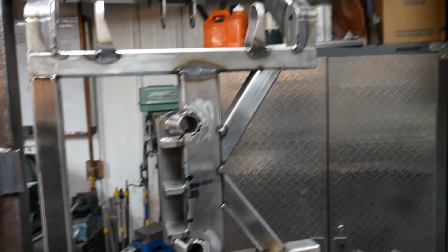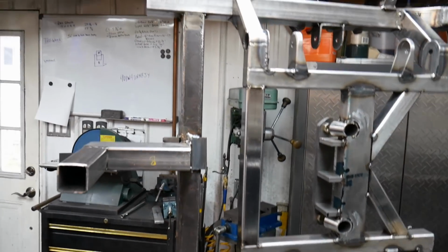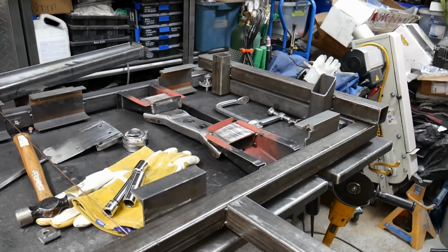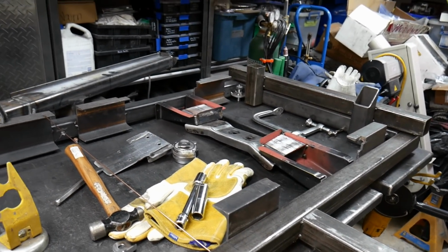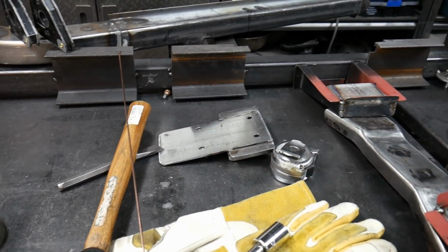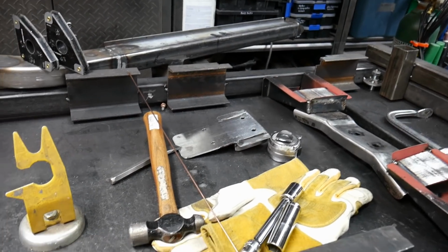It's all in. I got everything else tacked up. Okay, so that's the whole cross member tacked. Everything else is tacked in place. Over here, that's the transmission mount. It's all ready to go. It's been reinforced on the inside. And there's the foot mount plate here. And you can see you've now got that all brushed up and it's ready to be mounted as well.